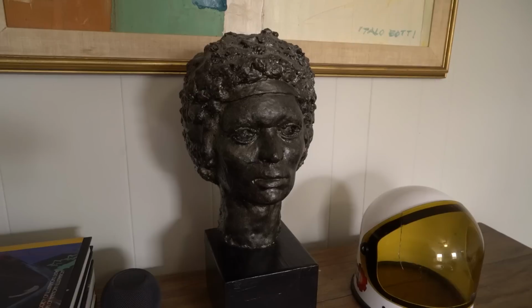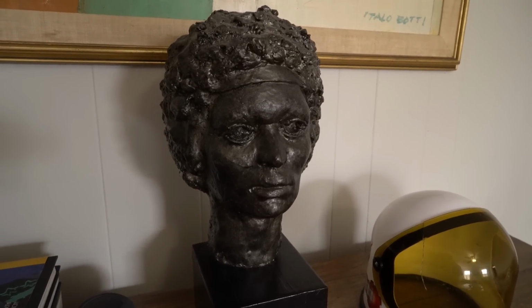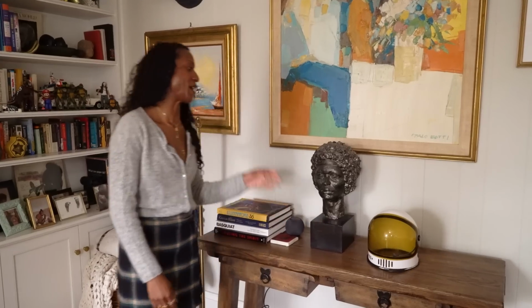My husband says it's an African woman. He purchased it from a sculptor in Paris. He said it's me. I don't see it, but it's definitely a beautiful piece that I think is going to be in the family for a very long time.